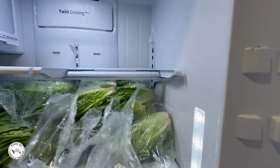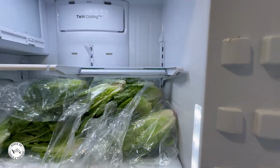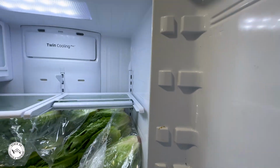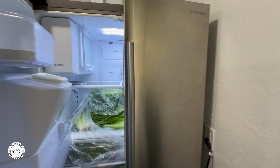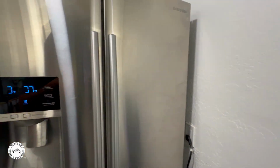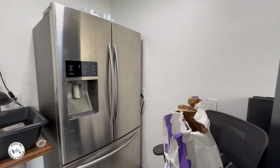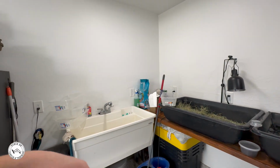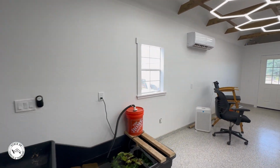Cinder always loves to come over whenever I'm doing this stuff. I don't know why. I think she thinks the lettuce has to do with her, but she always comes over. It's funny, this is actually the exact same fridge I have in my house, believe it or not, and I don't actually like it very much, but I got this puppy for 200 bucks on Facebook Marketplace. Perfect, and I'm gonna run a water line under there so I can actually get some water in this thing. Pretty freaking excited about it.